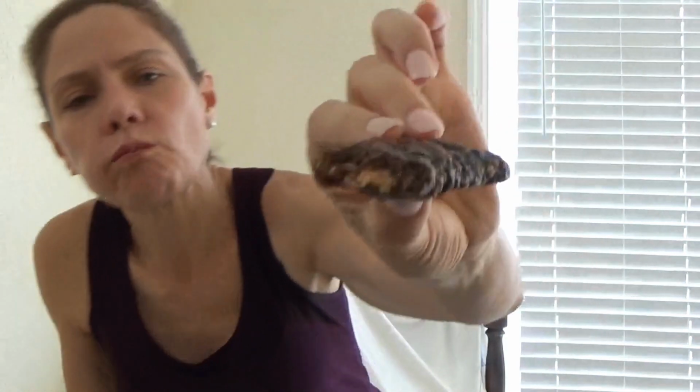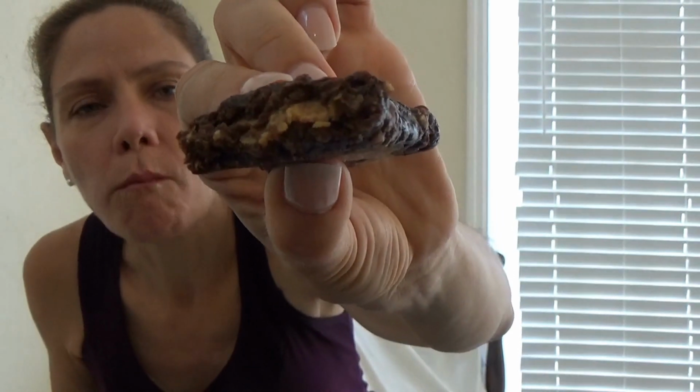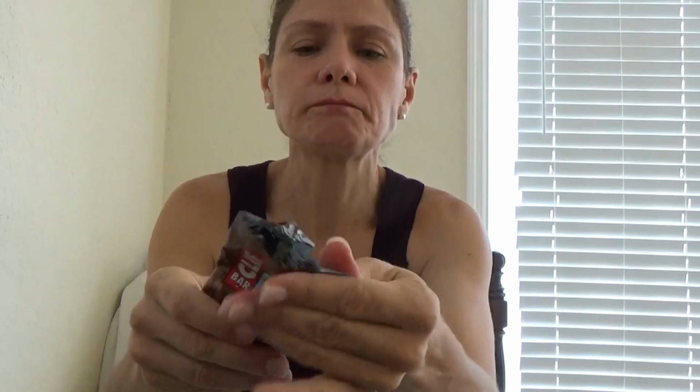The texture is kind of bumpy because of all the stuff in it. As you can see, it looks bumpy, and the texture is bumpy, and it tastes good. You can feel a little bit of the peanut butter filling, but it definitely does not taste like a peanut butter cup, but it's, you know, a similar concept. So I'm not going to eat the whole thing because I have 2 more to try. So that's good.